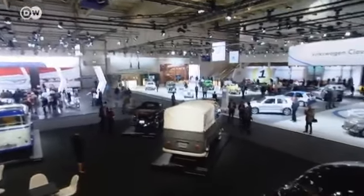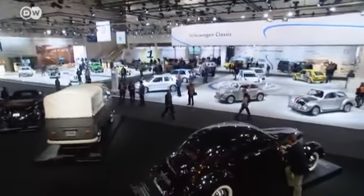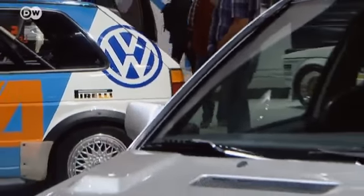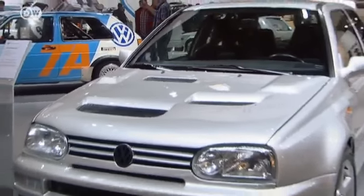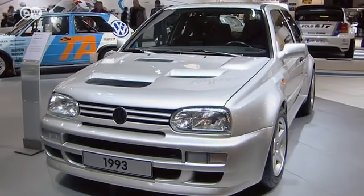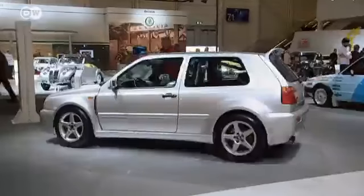This year, Volkswagen presented an exhibition about motorsports. Winning race cars and rally vehicles were on display, including rarities like this 1993 Rally Golf A59. Volkswagen used this prototype to test out the technical feasibility of electronically controlled all-wheel drive.